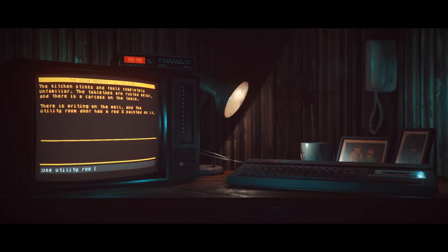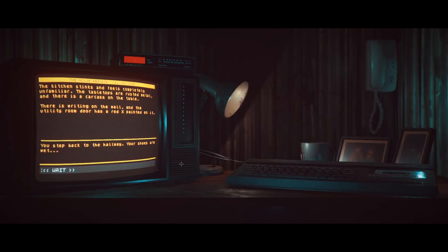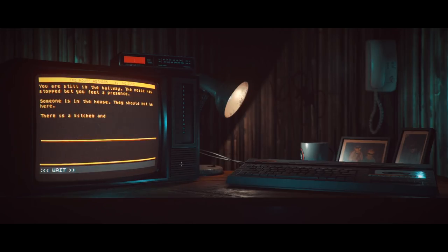Use utility room. Door? Door is locked. Can't get in there. Not yet. Alright, let's go back. You step back to the hallway. Your shoes are wet. Let's go to the living room.